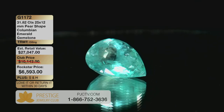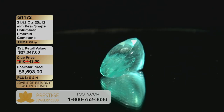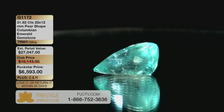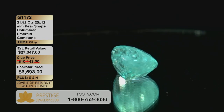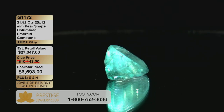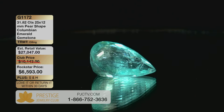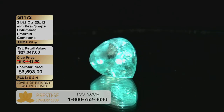Our rock star price for the next 45 minutes, you're able to get this for $6,593 plus shipping and handling. And always, you can return things within 30 days if you don't love it. Correct, right, Reed? So let's take a look. We see this rotating on this beautiful pedestal, and you can see the depth of the stone. What jumps out to you immediately, Reed, about this pear shape?